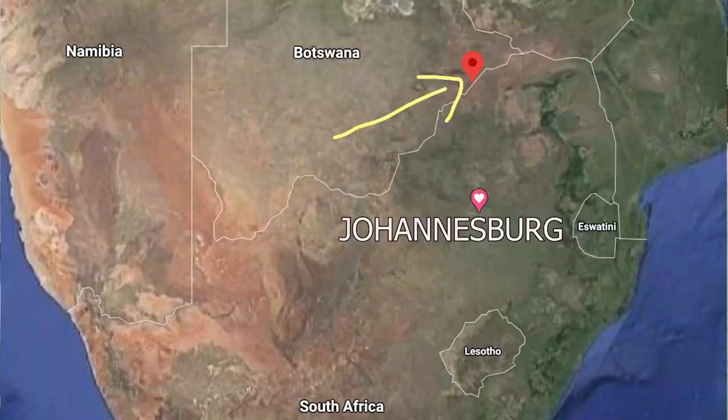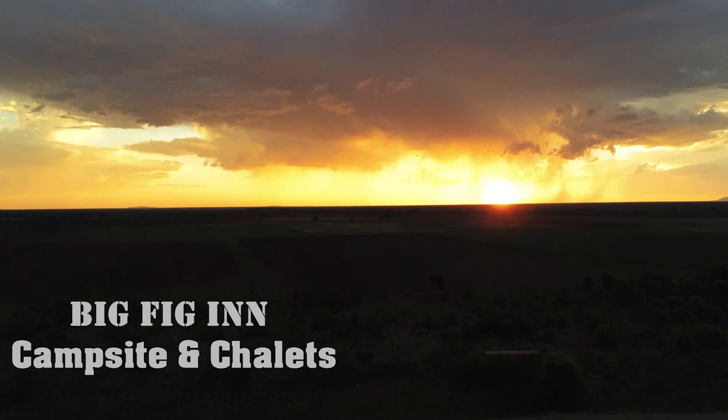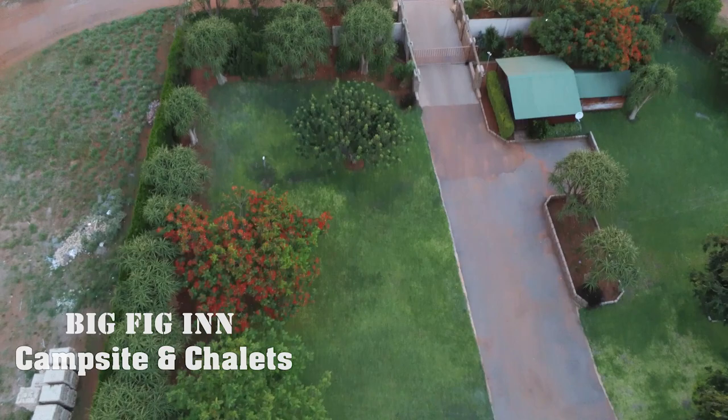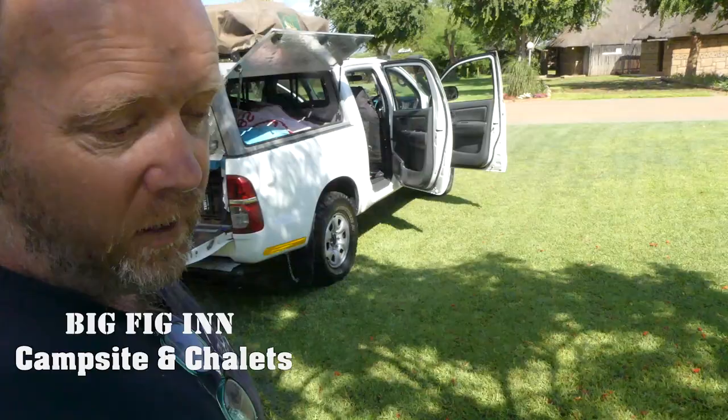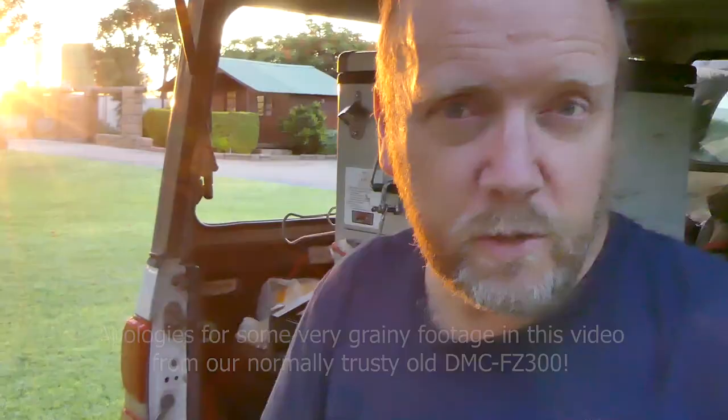Morning campers, morning from a little town called Groblersbrug near the Botswana border in South Africa, and we have spent the night here on this campsite called the Big Fig Inn. The reason I'm telling you this is because it's very unusual to spend the whole night on a campsite and have the whole place to yourself, with some of the nicest, luscious green grass I've ever seen. We're going to try Botswana in 1 week, which is unheard of. We're going to try and do it.